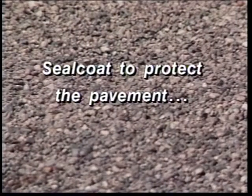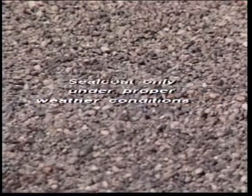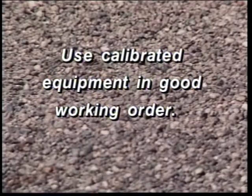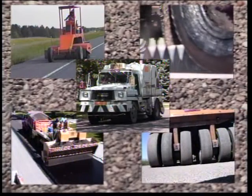I know I've covered a lot of territory here, so I think it'll help if I review the main points. First, remember that seal coating is a protective measure. Its purpose is not to add strength to the pavement, but to protect the pavement. In planning a seal coat, you need a combination of liquid asphalt and aggregate that's designed to account for your particular conditions. You also need the right weather, a nice hot summer day. Your equipment has to be in good working order and correctly calibrated. The sequence of steps is sweep, shoot, spread, roll, and sweep. Sounds like a football play, doesn't it? And that's not a bad way to think of seal coating because it takes a lot of skill and teamwork to be successful. I'll do my part by predicting some nice hot seal coating weather for you this summer.